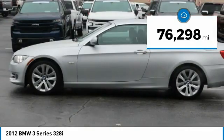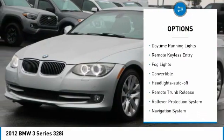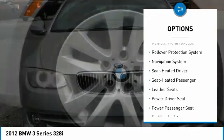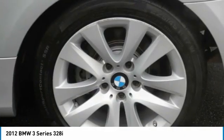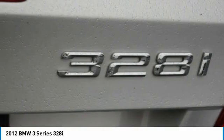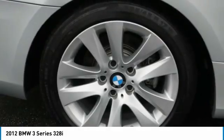Here are some of this vehicle's great options. Aluminum wheels, heated side mirrors, traction control, daytime running lights, remote keyless entry, fog lights, convertible, headlights auto off, remote trunk release, rollover protection system. This vehicle offers reliability and good looks at a great price. So come in and take a test drive today.